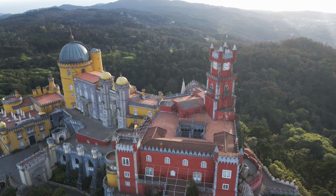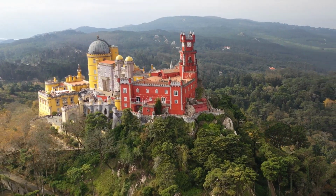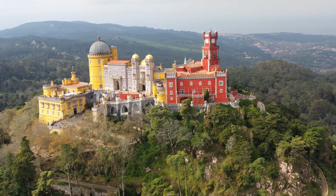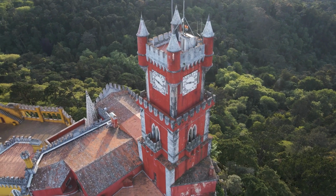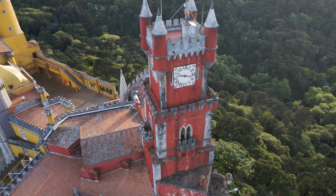From above you can truly appreciate the architectural combination of Gothic, Renaissance, and Moorish styles. The surrounding landscape of Pena Palace adds to its allure. Set amidst lush greenery and rolling hills, the palace offers picturesque views that are perfect for photography enthusiasts. Additionally, there are beautifully manicured gardens that visitors can wander through while taking in the beauty of their surroundings.